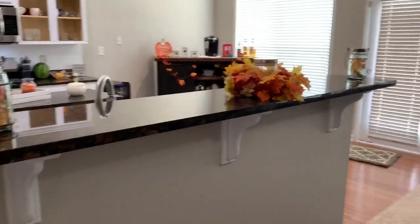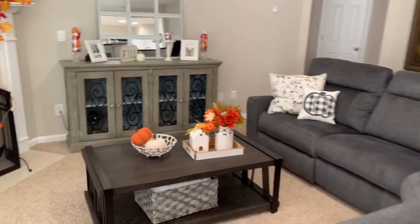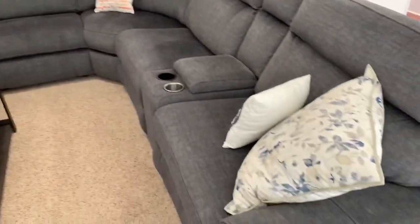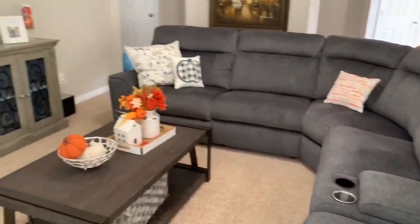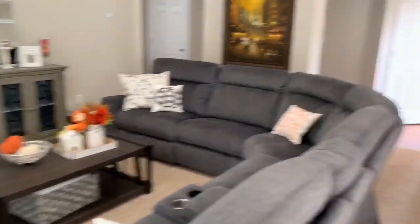And now this is the after. Everything is nice and clean and organized, and I can stop stressing out about how messy the house was. So the living room, I straightened up all the pillows. I picked up the napkins that were thrown on the sofa and on the floor, and I fixed my coffee table, and that's about it for the living room.